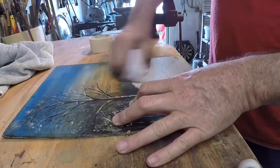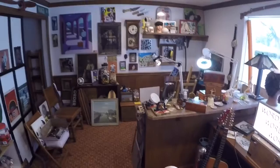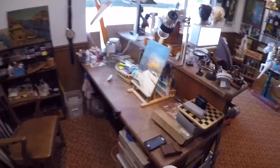I don't think I've ever shared the front part of my shop. I have some storage here in the middle, and then up front I have a regular showroom or waiting room. And I do a little bit of painting when the mood hits me. I'm not very good, but I've done a number of little paintings and so forth over the years. This is my little workstation here, and here's our project for today.